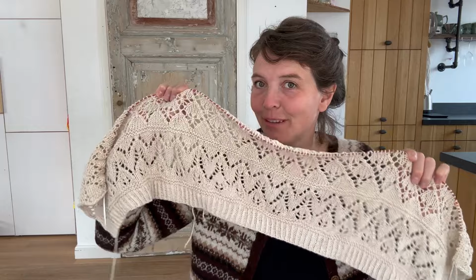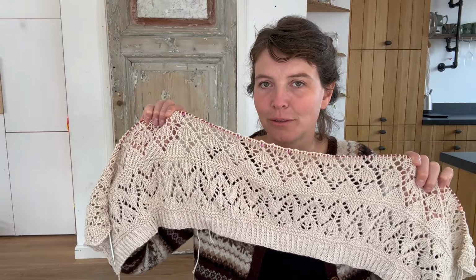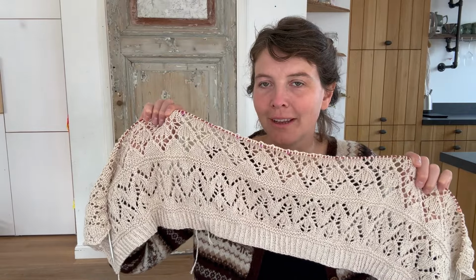This is the Sanna Cardigan from Bea. And yes, I'm very happy with this. It's of course a summer piece actually, or for the spring. But I was kind of late, but now I think, oh no, I'm really prepared for next spring. Because I'm already a long way, of course. Not halfway, but a long way.